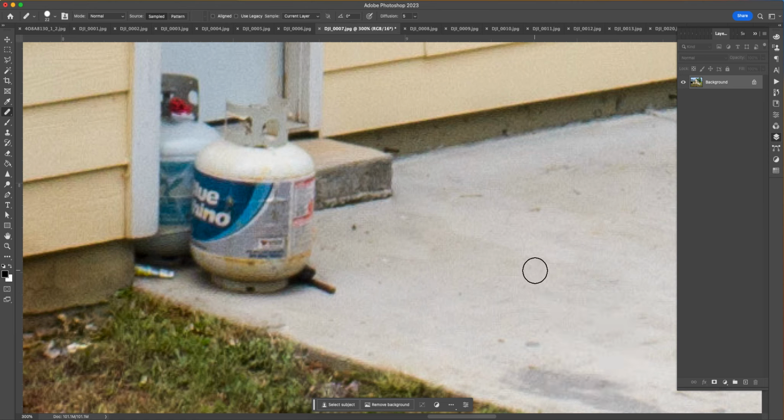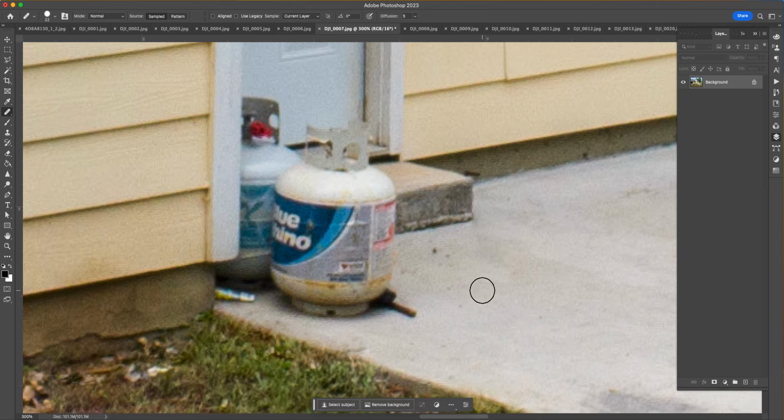This is the healing brush tool. I love this tool. It basically just allows you to select a texture and pattern, and then you repeat that pattern over an area where it doesn't need to be.